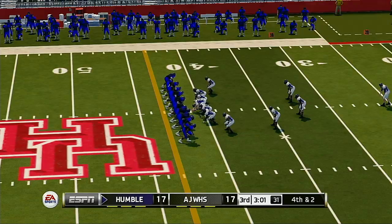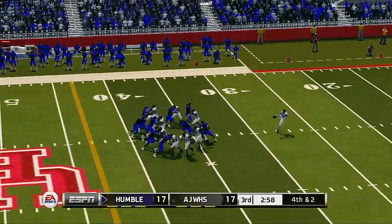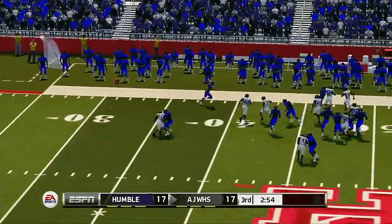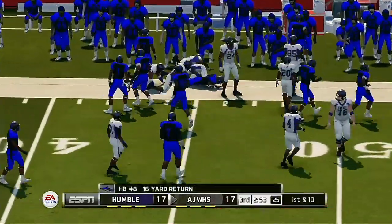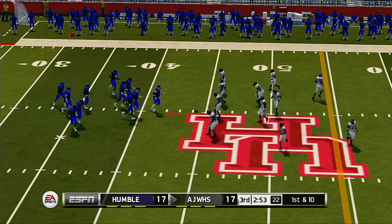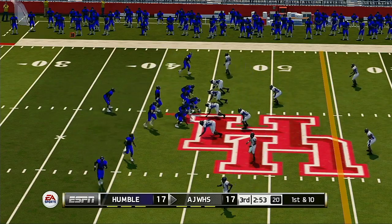They've got 10 guys up. It looks like they're going to try to block this one. He's knocked out of bounds at the 44. Pretty good job by the return man there. Time's getting a little bit tighter now. You got to make every possession count.